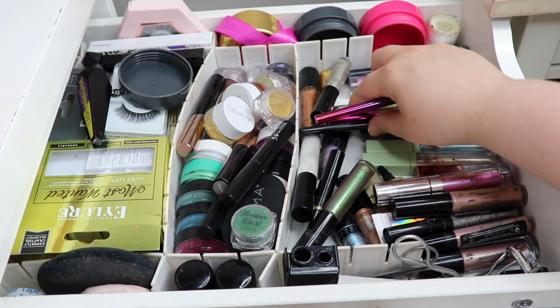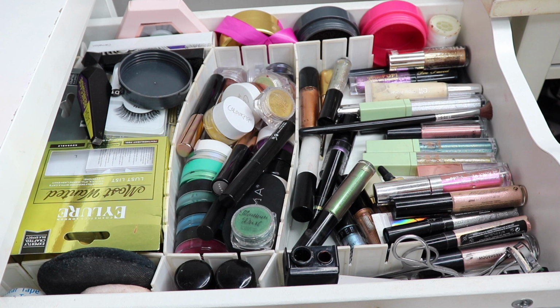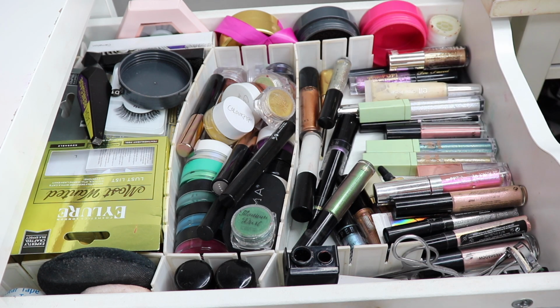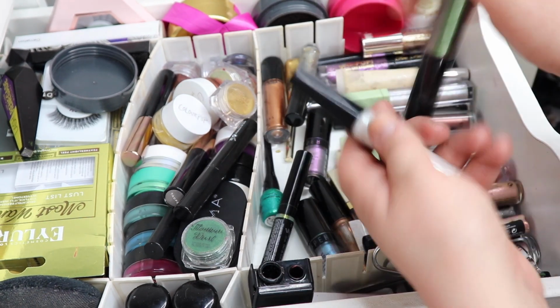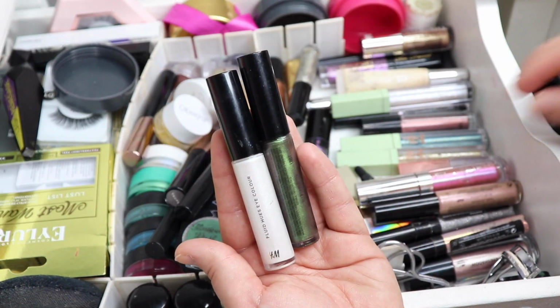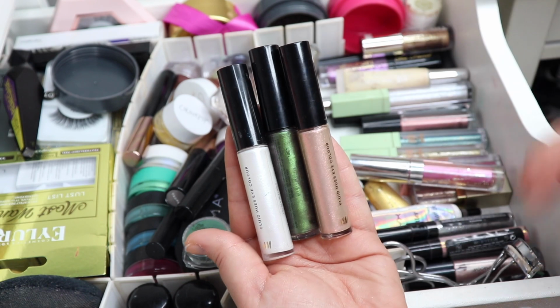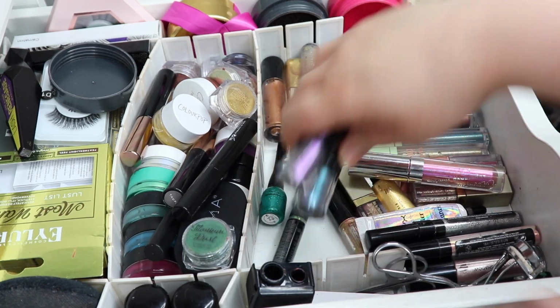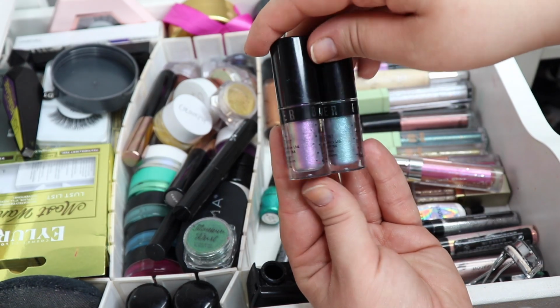Oh, eyeshadow brushes. Should maybe remove those. Sorry. Another eyeshadow brush. Sorry. Then I have some liquid shadows right here from H&M. I have this one, and then I have these three I have from H&M. Really like them. These two I got from Berry M. They're really, really pretty, actually.